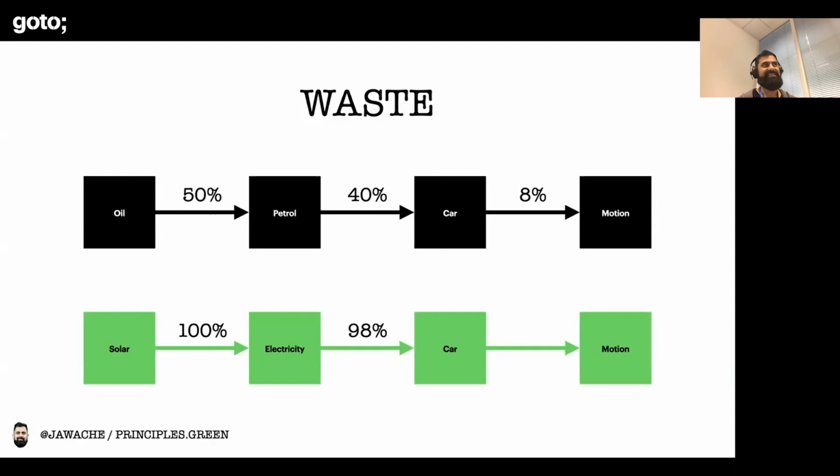I've given this presentation 7 times, and I always forget to change this last number. It's not 75%. It's between 60 and 70% that is the energy efficiency of an electric motor turning electricity into forward motion. That's why it's green. It's green because it's efficient at turning a resource into something. That's really what it's all about.